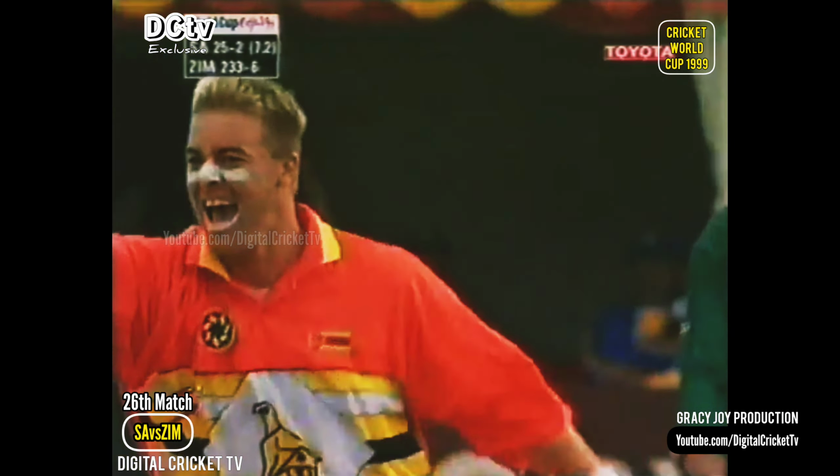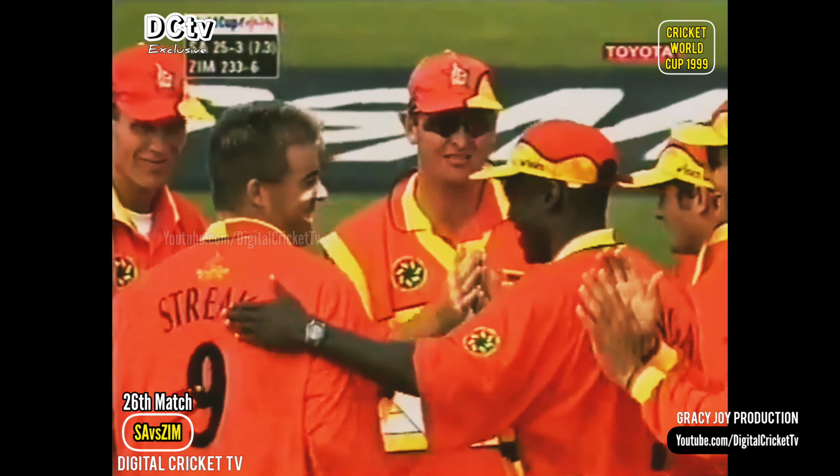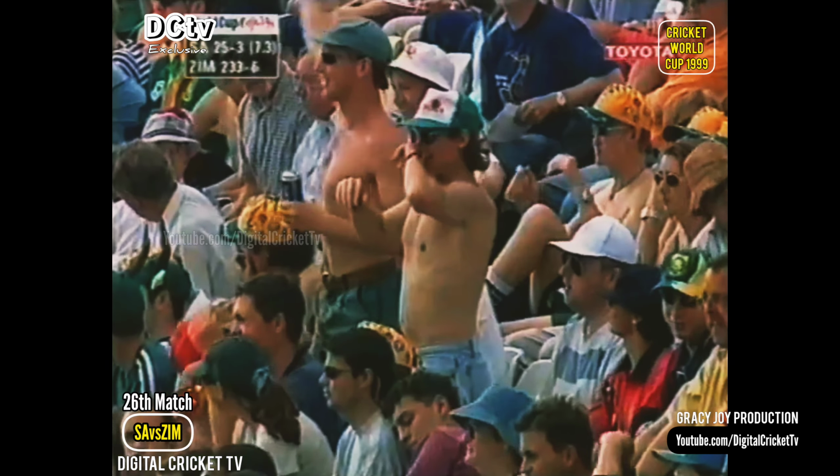That's out. Umpire Shepherd agrees with me. Not a very good shot at all. Zimbabwe making inroads. And South Africa are certainly on the back foot, as Mark Boucher makes his way back to the pavilion.